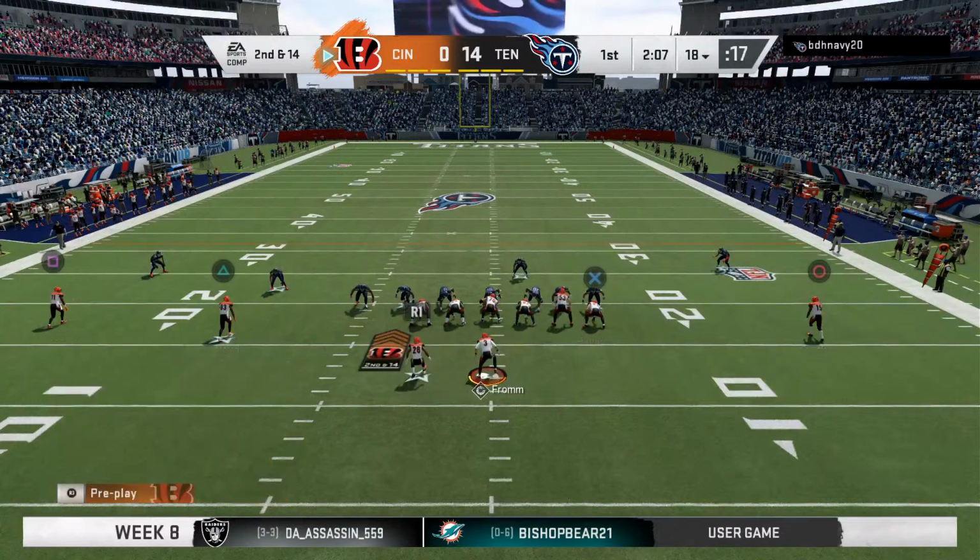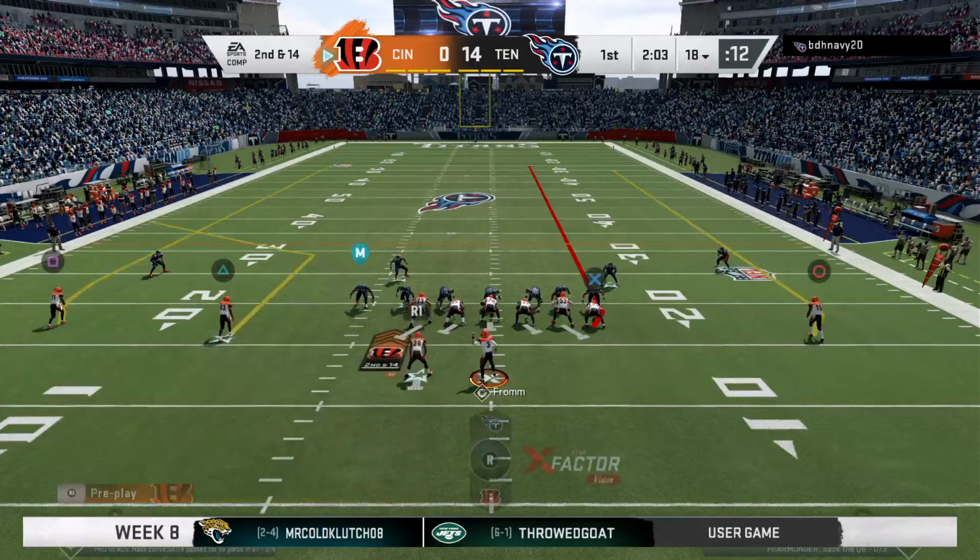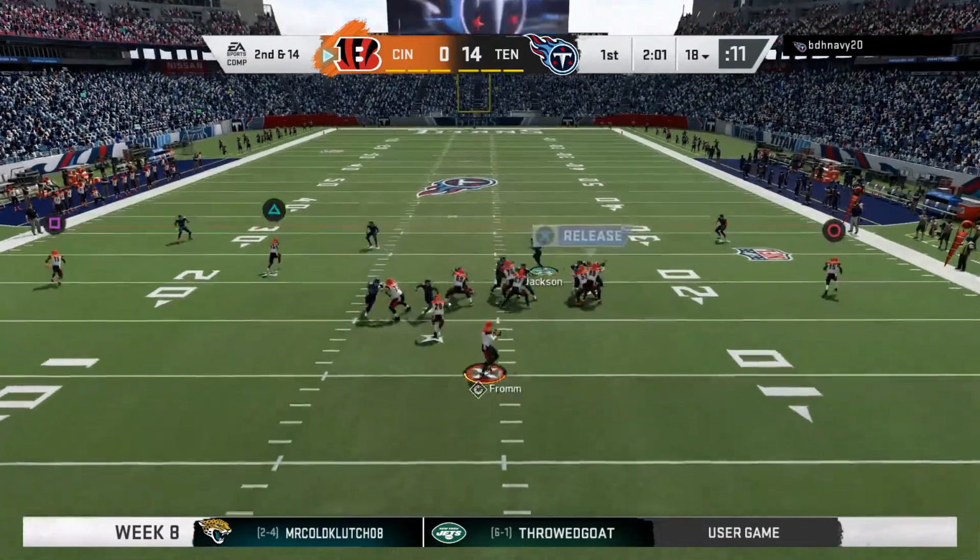Protein spill. Hey, my 7. 5. 2nd and 14.